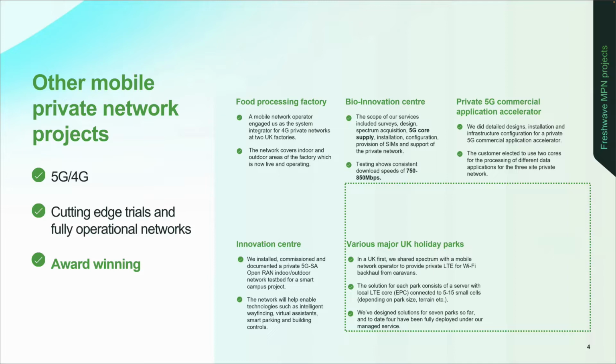I'll drill down on the mobile private network projects that we've done, the most interesting ones, because this is very much the enabler for digital twin that I'm going to be talking about today. So we've implemented quite a few live mobile private networks for different use cases. Examples here. So we put in place a mobile private network at a food processing factory, covering all the indoor and outdoor areas of the factory. What that means is that they have much more flexibility to move around the machinery and the different equipment that they use in that installation, which previously was cabled in. So operationally, that provides them with a lot of efficiency.